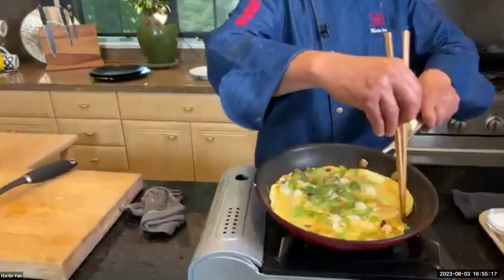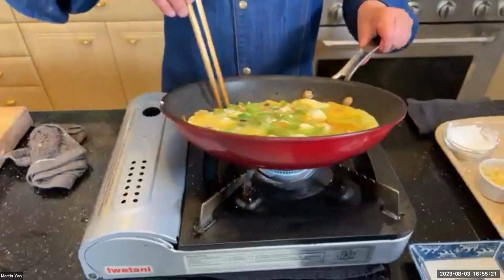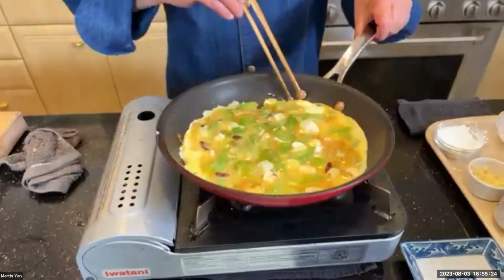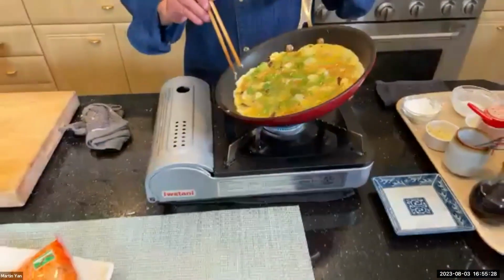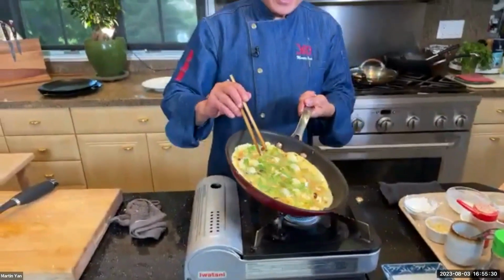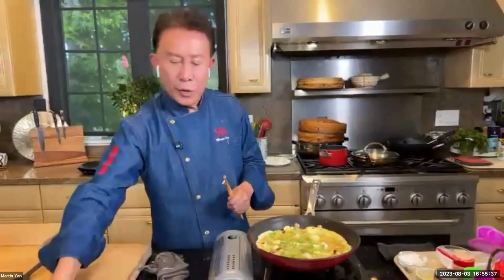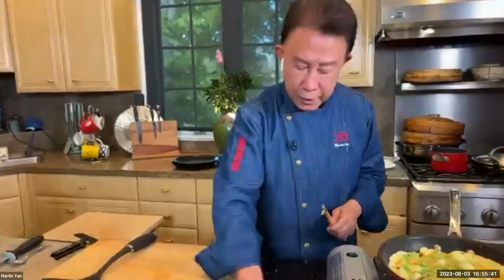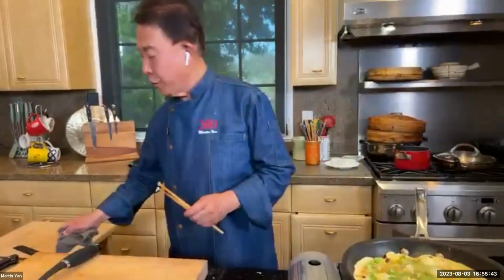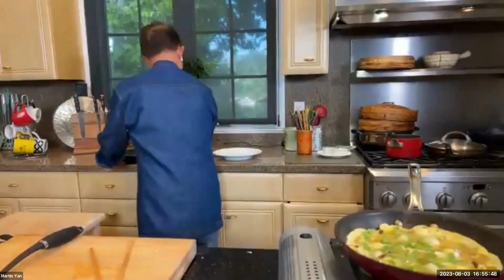Look at that. I want to make sure they are cooked evenly. I go like this. Okay? And I go like this. Make sure you do not overcook. That's the key. Nice and golden brown. Cooking is about temperature and time control. You do not want to overcook anything, and that's the key, okay? Never overcook anything, okay?